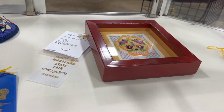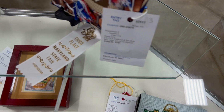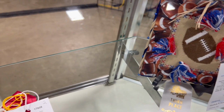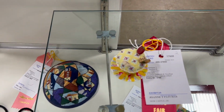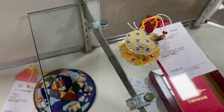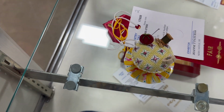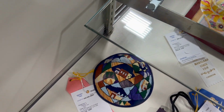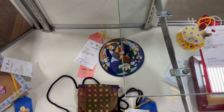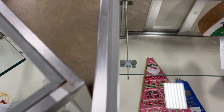Here is a Day of the Dead piece. Crocodile, it looks like an eyeglass case, a football themed needlepoint, and a little teacup that is a pin cushion with some beaded or jeweled elements there, and then custom, it looks like the Jabco buttons. Very nice. Beautiful mix of different needlework there.